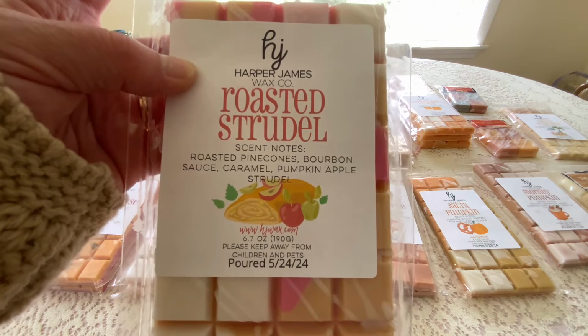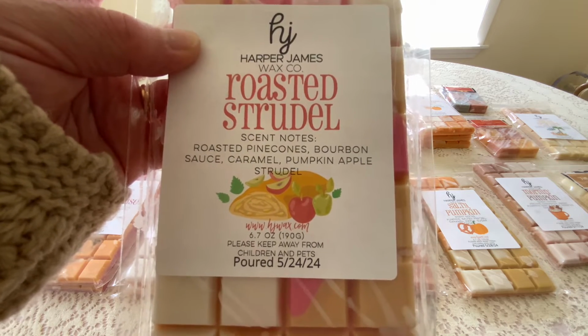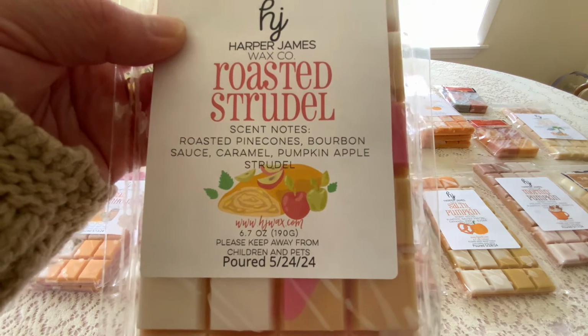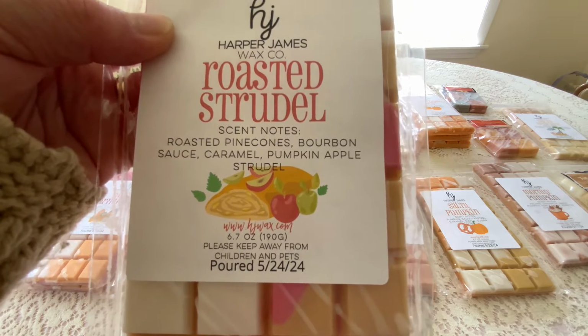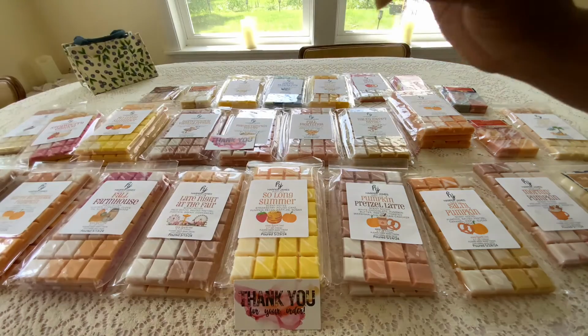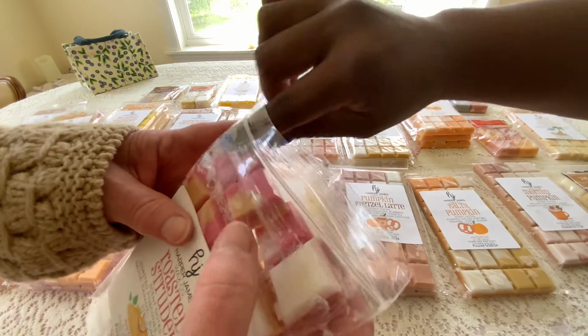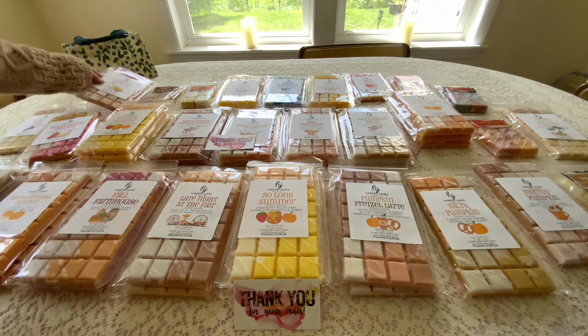There's nothing that's just running in with the pine cone. Yeah. The bourbon sauce, I do get a little of that. I get the apple more. Pumpkin apple strudel. I get the bourbon sauce. I get roasted pine cones. It's all together creating this wonderful voodoo magic that Mary does. This is very delicious. Can't wait to warm that.